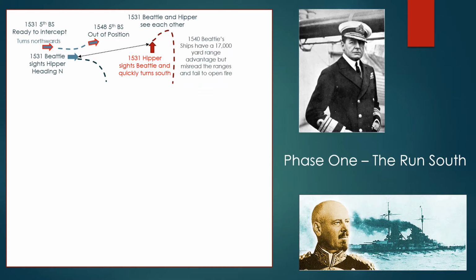At 15:40, Beatty's ships have a 17,000-yard range advantage, but they misread the ranges and fail to open fire. Instead, it's Hipper who fires first, and at 15:48 he opens fire at a range of about 15,000 yards. Beatty replies, but he overshoots with the sight set for 17,000 yards. It takes a while for the shooting to settle down.